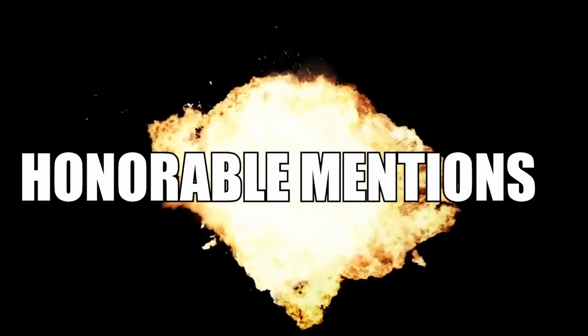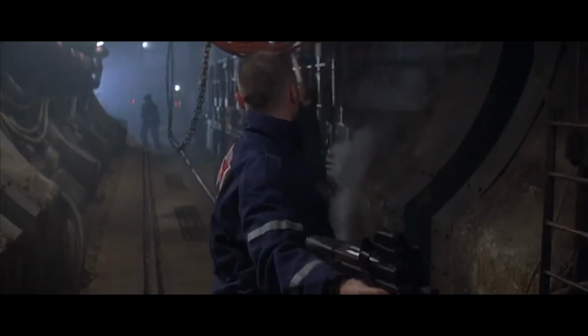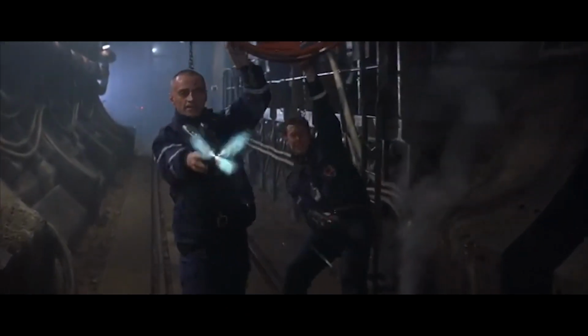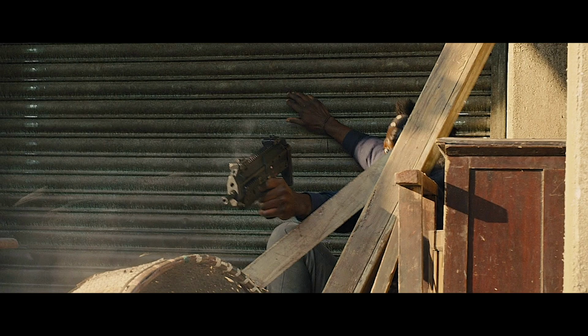Honorable mentions: the FN-P90 and the H&K MP7. The FN-P90 is a gun seemingly synonymous with the Brosnan films, whereas the H&K MP7 similarly seems to be associated with the Daniel Craig series.